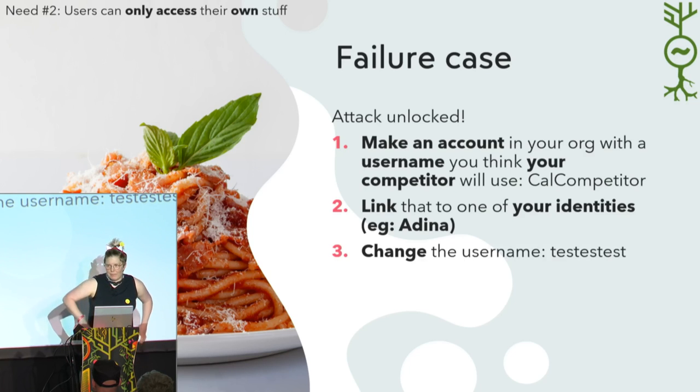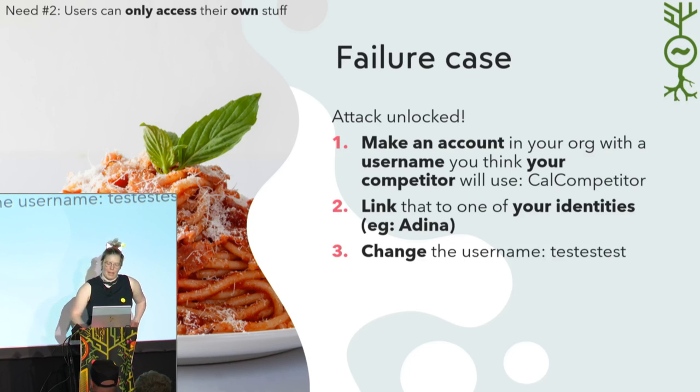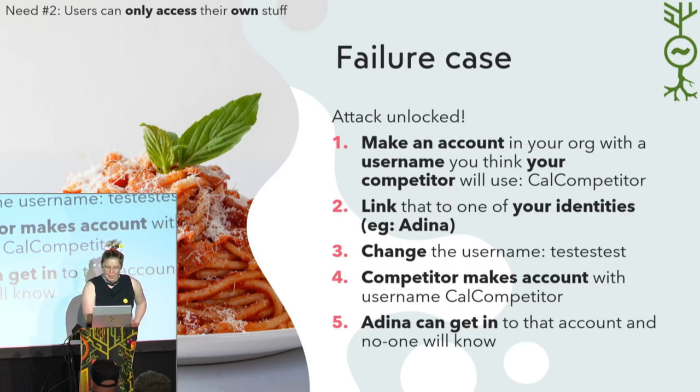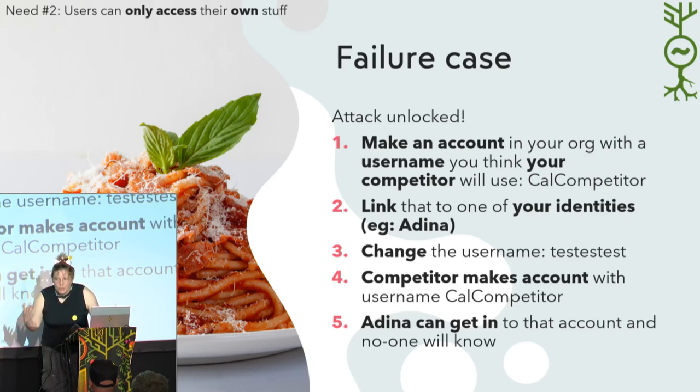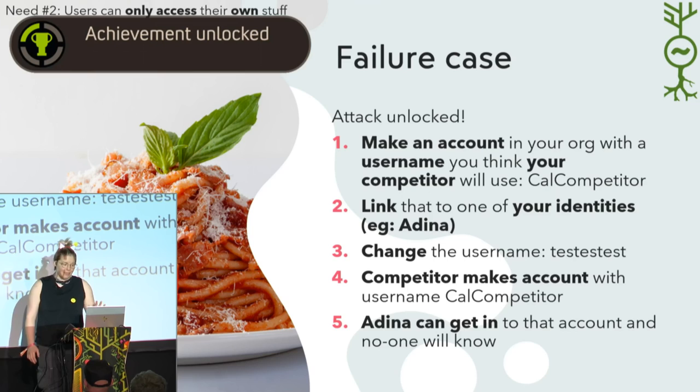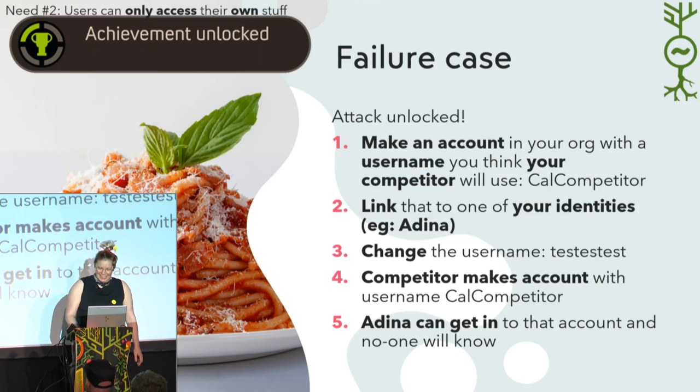I'm gonna change the username to test, test, test. Now Cal competitor is available. So my competitor makes that account, and I can get in and no one will know. If things are that badly set up, this can happen. This is why it's important to test.